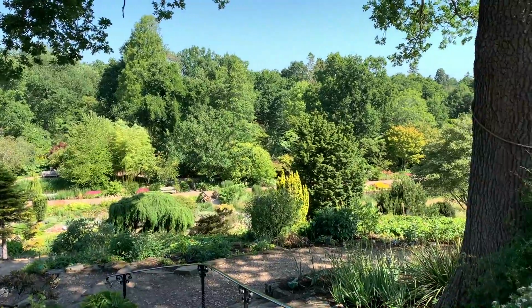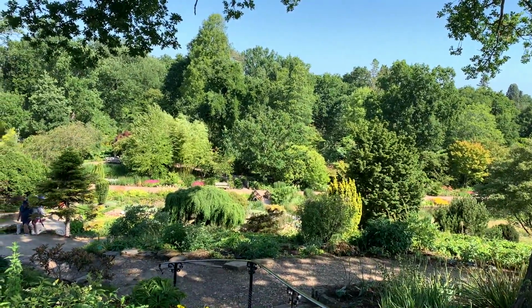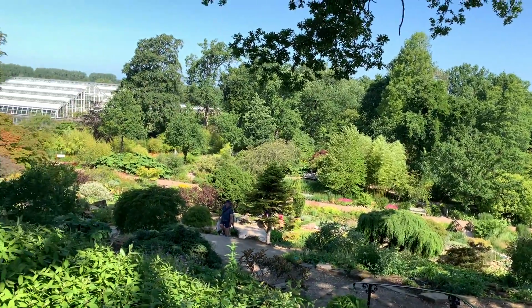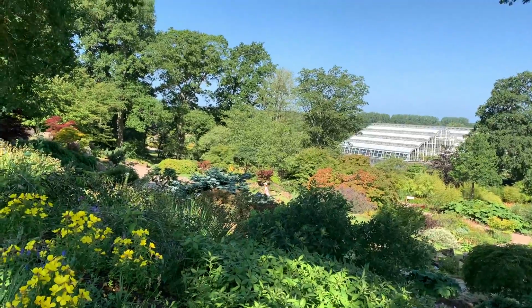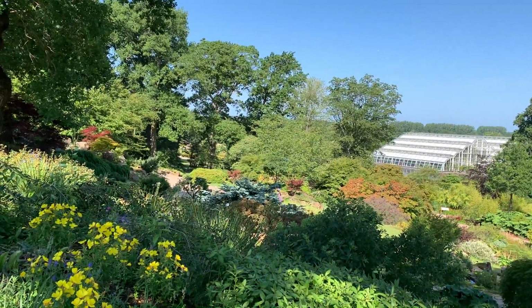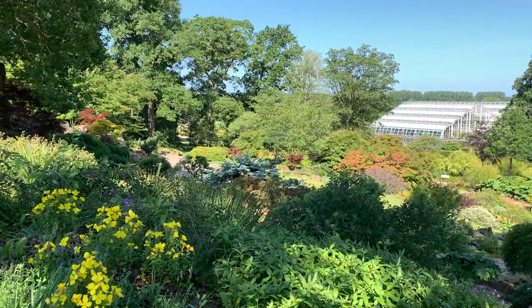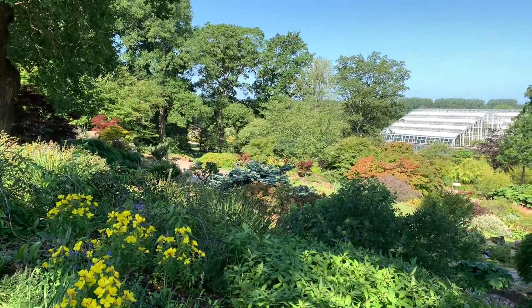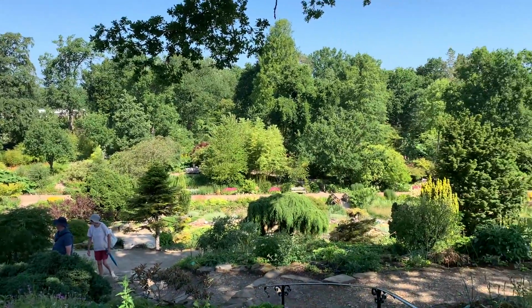Wisley was bequeathed by, I think, some rich family about 90 or 100 years ago, and it has developed by the RHS charity into a lovely garden which is frequented by people not just in the south of England, but people from all over the UK, and of course foreign visitors as well. It's a beautiful, beautiful garden.